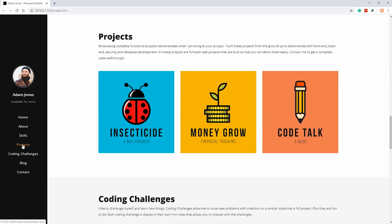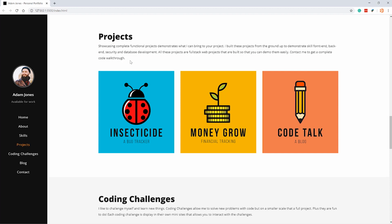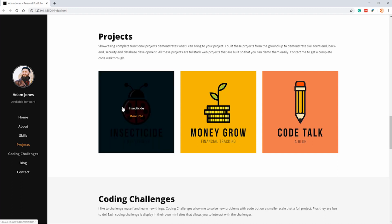So the next section is the projects section. Right here, again, we've got our H1 called projects. This could be your work. It could be called portfolio, whatever you want to call it. What we're going to do here is show actual, complete, functional projects that demonstrate what you can do on a job. You can see here, I've got three sentences that overview all of my projects and talk a little bit about the skills and the stack that I'm using. But it basically says these are fully functional projects.